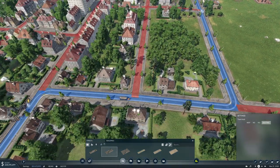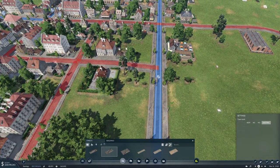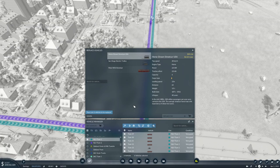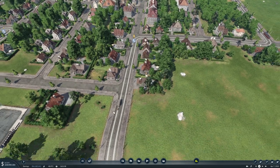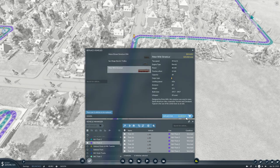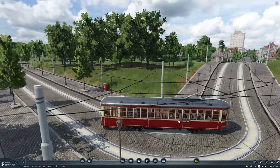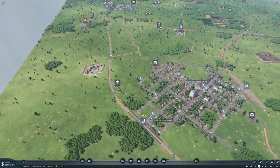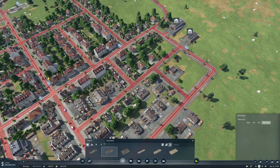Is there now? Let's try it. Replace, peel it. Yep. That works. And we can do the same with you. Alright. Oh, I like this color. Okay. Do we have buses or trams here? We have trams, and they are certainly not electrified.